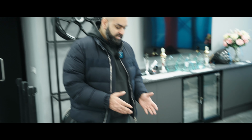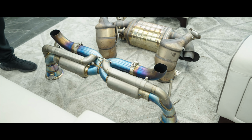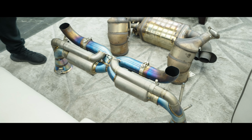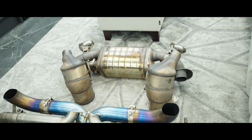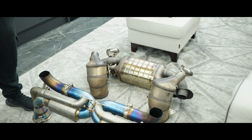We also offer this in stainless steel. So this is the titanium version, and we can do it in stainless steel. But as you can see, the design is much better for flow compared to the stock one. You can see how easy it will be for the exhaust gases to just flow straight back out of the turbo and out the exhaust, and it's not as restrictive as this big old thing over there.